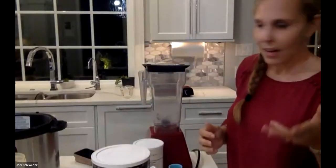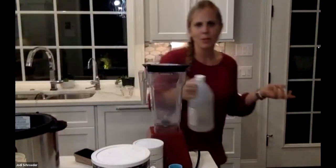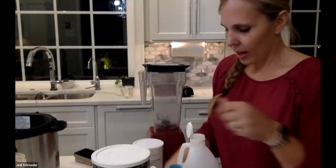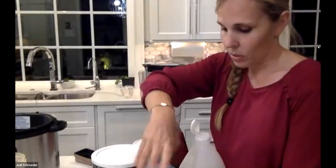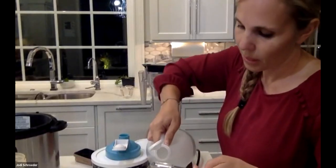Do you ever have a recipe and all of a sudden you realize you need buttermilk and you don't? Like, I never keep it on hand. If I buy it, it always goes bad before I can use the whole thing. And I love making buttermilk pancakes or muffins or whatever. So this is another pro tip. You can do this with regular milk too, but it's awesome with powdered milk.